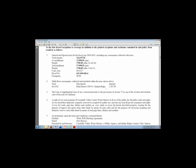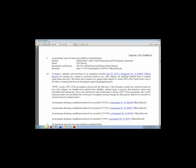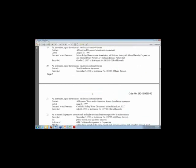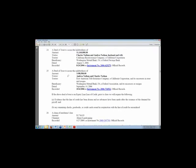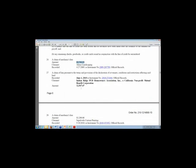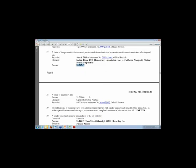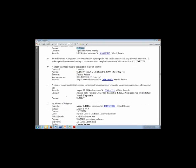Here's a prelim. I got some past due taxes there. That's okay, the bank will pay those. You're going to have to pay them anyway. Let me get down to where it's bad. Got a first and a second. Now, I got a lien for $3,700 to the landscapers. I got HOA past due for $25.67. By the time we got it, there was a lot more than that. The painter never got paid. Other taxes, county taxes, tax liens.